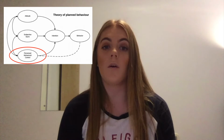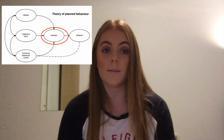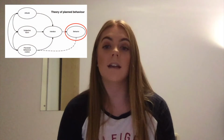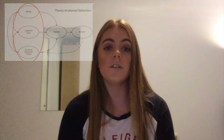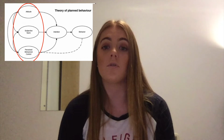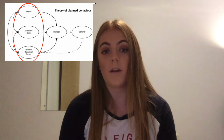Rationally, I must think whether or not I need new loungewear or whether I am just spending money on the brand. This carries on to intention. This is how much I am willing to buy the loungewear or not. And finally, this leads to behaviour. This is carrying out the decision and me making my purchase. Attitudes, subjective norms and perceived behavioural control all impact the intention, which leads to a behaviour.